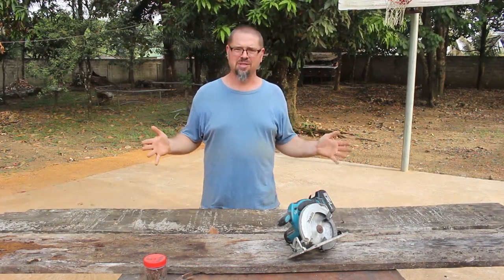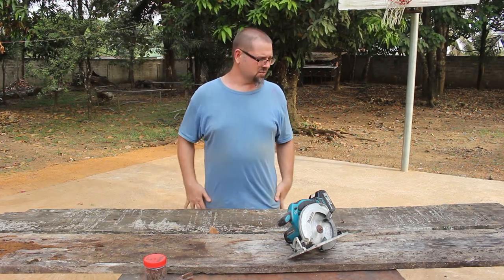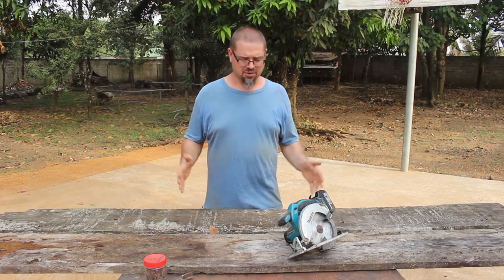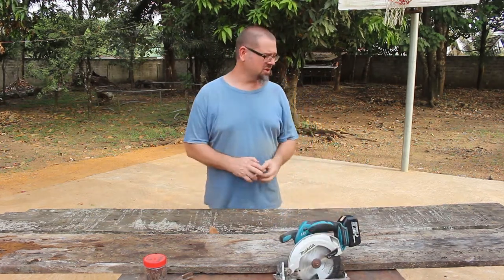Because of how I'm going to use it, I really don't want to invest any money in building a square box. And so I have this old wood. It's half rotten, but it's going to do the job. So what I'm going to do, I'm just going to cut 4 pieces, 4 feet long.